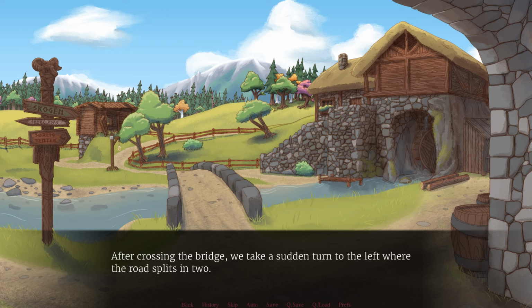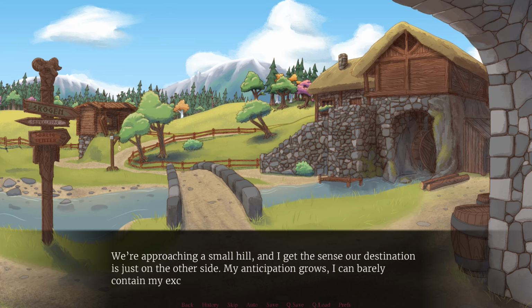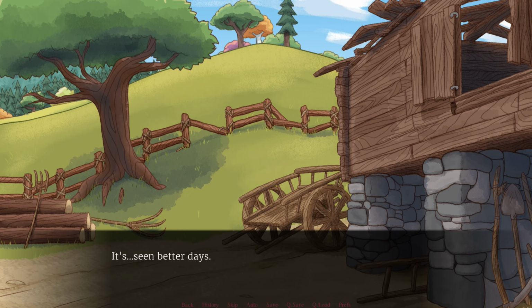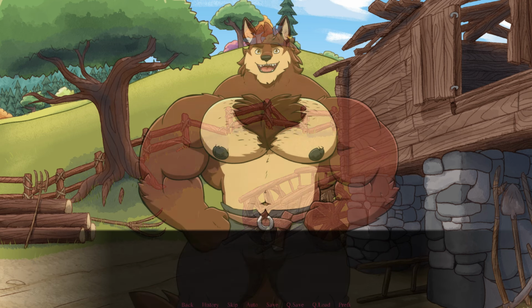After crossing the bridge, we take a sudden turn to the left where the road splits in two. We're approaching a small hill, and I get the sense our destination is just on the other side. My anticipation grows. I can barely contain my excitement at what's in store for me, and we clear the hill, only to be met with a janky old house on a questionable raised foundation. It's seen better days. It doesn't look like anyone's lived here in a very long time. In complete disrepair, it looks as though one moderate gust of wind would blow the whole thing over.